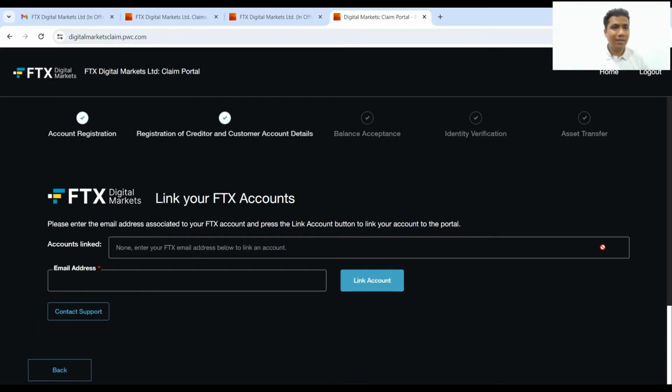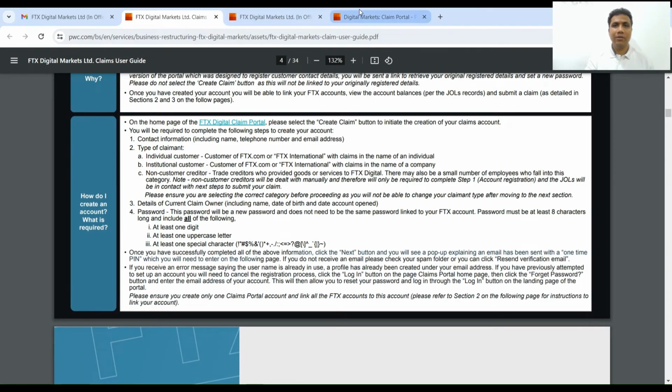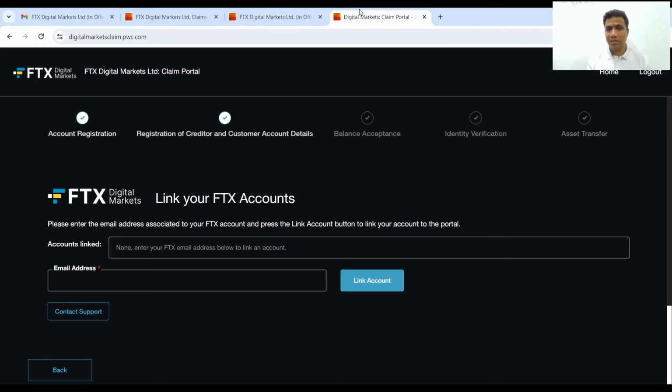Clicking continue opens up the next page, which asks us to link our FTX accounts. Now, for this, it says please enter the email associated to your FTX account and press the link account button to link your account to the portal. In this context, this is also mentioned in the document that was given earlier. You have a choice of selecting the communication address separate from the address that was given to FTX. Now, for proceeding, we'll have to populate the column that is marked with the red asterisk. You have to put in your email ID that was linked in FTX, and that will take you forward.